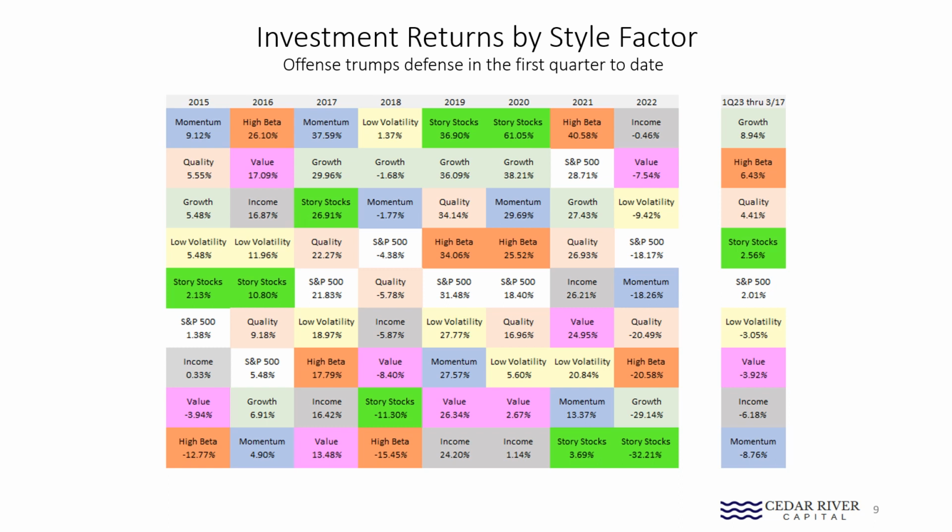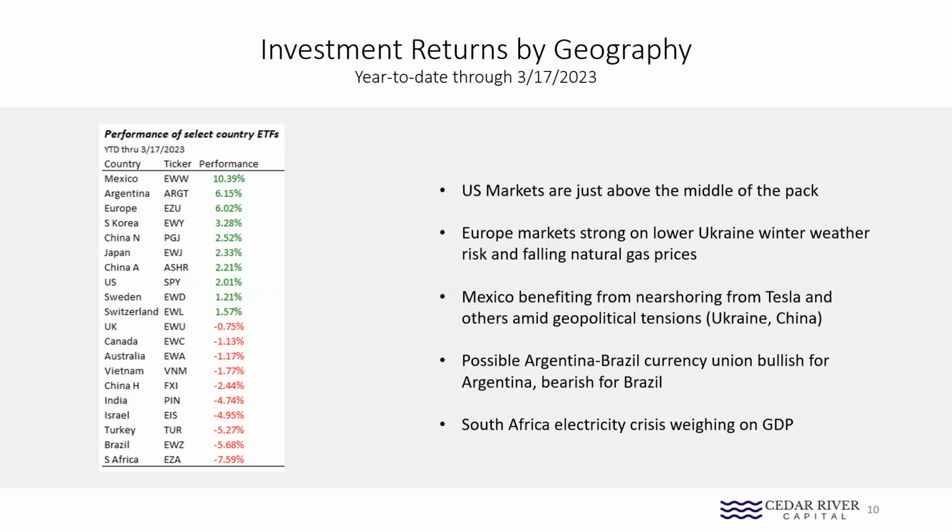Indeed, it appears the main motivator for the first quarter was to buy whatever was not working last year and sell whatever was working last year. This is a classic beginning of the year move using the age-old reversion to the mean thesis known more colloquially as the dogs of the Dow. That explains about 80% of the style factor moves in the first quarter so far.